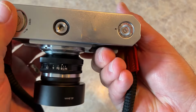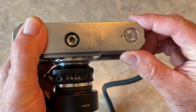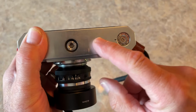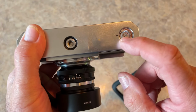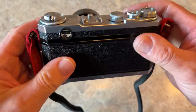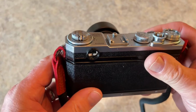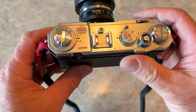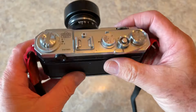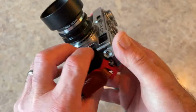And underneath here is a reminder of what speed film it has. It has nothing to do with metering because this camera has no meter. It's just a reminder. Tripod socket. Very beautiful viewfinder with a nice rangefinder split image. Works really well. Cold shoe, shutter speed dial.